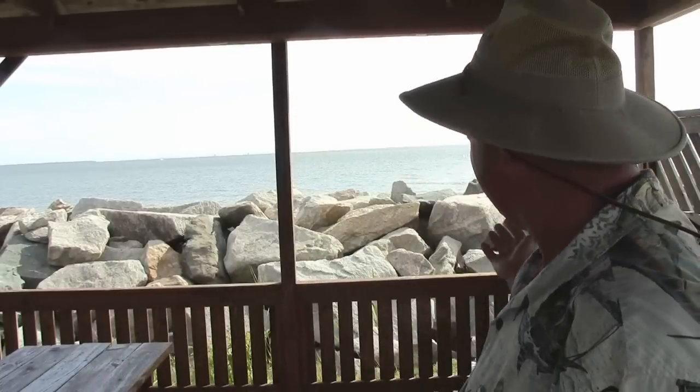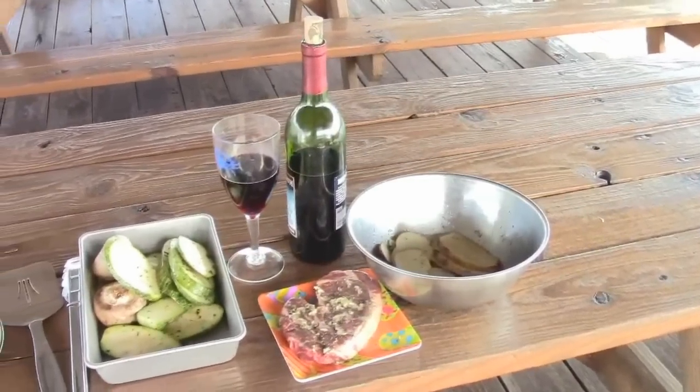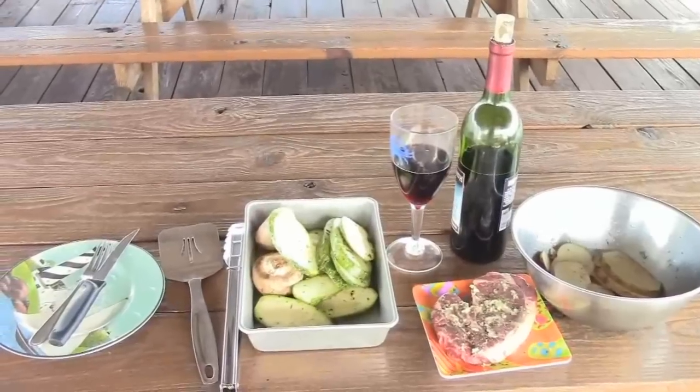Well, alright guys, it's time to start cooking. I know this is going to be a little washed out because of the bright light behind me. But man, what a gorgeous view, huh? So I've got all my ingredients out here, all our dinner. Gonna light the grill up. That's a key thing, is get the grill hot. Now, not overly hot. And the vegetables are gonna take a little bit longer to cook than the meat. Well, let's fire it up.